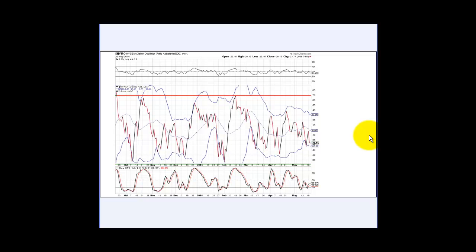Now, if you recall, back in 2009, we had the same situation where the Russell and the Nasdaq started breaking down, and then a month later, the other indices followed suit. Same thing back in 2000. Not saying that the markets are ready to crash, but I am seeing signs that markets are ready for a correction.